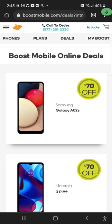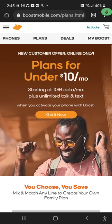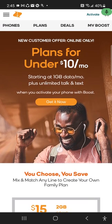Okay, so let's go back to the plans. Let's check out the plan charts. Oh man, see, they got this boy. It's Black History Month, but they got that boy Geek, like, yeah, I'm rocking out on this Boost. Plans for under $10 a month, starting at a 1 gigabyte plan.